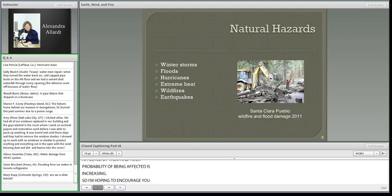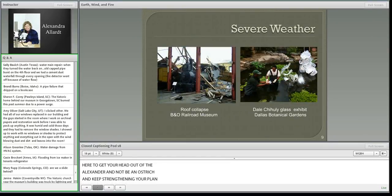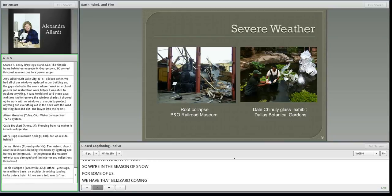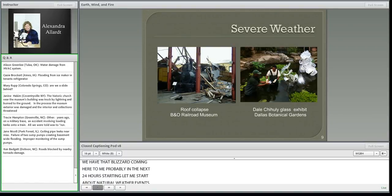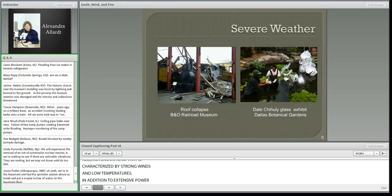So we're in the season of snow for some of us. We've got that blizzard coming to me probably in the next 24 hours. Let me start a discussion about natural weather events with blizzards and hail. Again, I just want to get you thinking about the types of weather patterns and what type of damage they could cause to your site. Now a blizzard, as those of you who have snow know, I understand in Australia if they have any snow on the ground, it's considered a blizzard. But here, a blizzard is a severe snowstorm characterized by strong winds and low temperatures. In addition to extensive power outages that affect us for days and potentially burst pipes, blizzard force winds and snow can cause devastating damage to your building envelope, either through trees falling down or collapsing roofs.